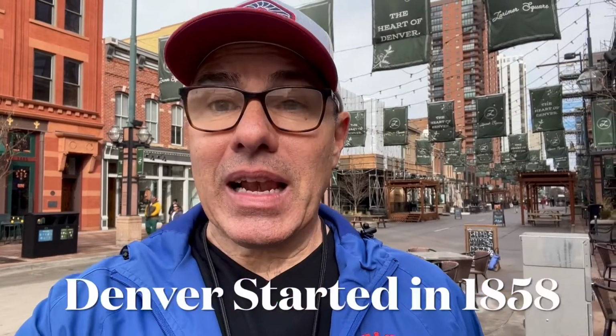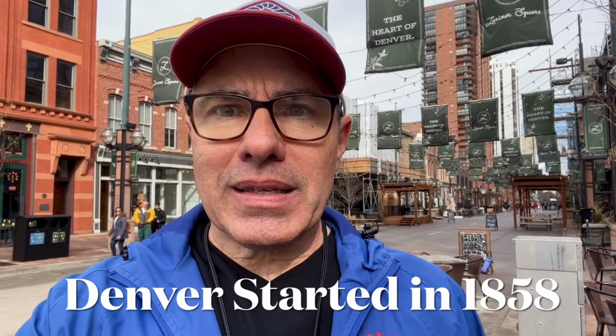I am standing at Larimer Square. This is definitely a stop that you want to make when you come to Denver. This is Historic District Number 1, which was named so in 1971. This is where Denver began. This is the beginning of Denver.